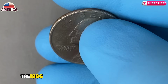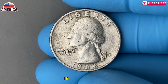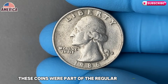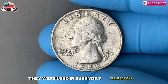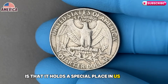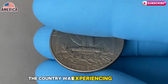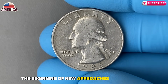The 1986 quarter dollar was part of a series of coins issued by the U.S. Mint in the mid-1980s. These coins were part of the regular circulation and, for the most part, they were used in everyday transactions. But what sets the 1986 quarter apart is that it holds a special place in U.S. coinage history. This was a time when the country was experiencing significant economic changes, and it marked the beginning of new approaches to coin design.